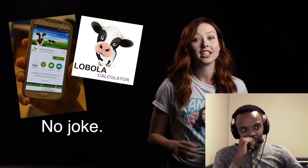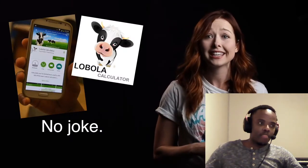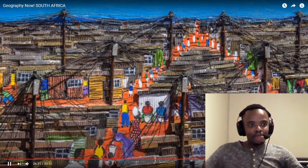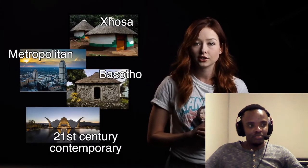There is literally a Lobolo app available now to help relieve the stress of figuring how many cattle you owe. Township art became very popular in the 60s and 70s. It was sort of a social commentary movement that depicted the impoverished black communities of South Africa to move towards the end of apartheid. In addition, you will notice there are so many different architecture styles in South Africa.